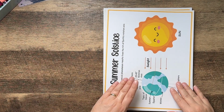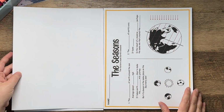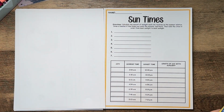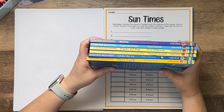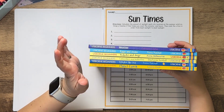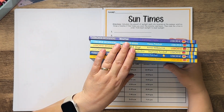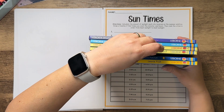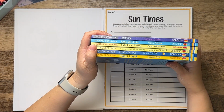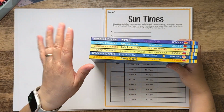So we have the summer solstice and a word search and a word match, the seasons, and what I'm actually going to do is pair a lot of these Usborne beginners books with these little unit studies because I have all of these Usborne beginners books from previous science units that we have purchased from Sunlight. The elementary science from Sunlight used a lot of these Usborne beginners books when I used to purchase Sunlight Science when Emma and Jack were in elementary school.